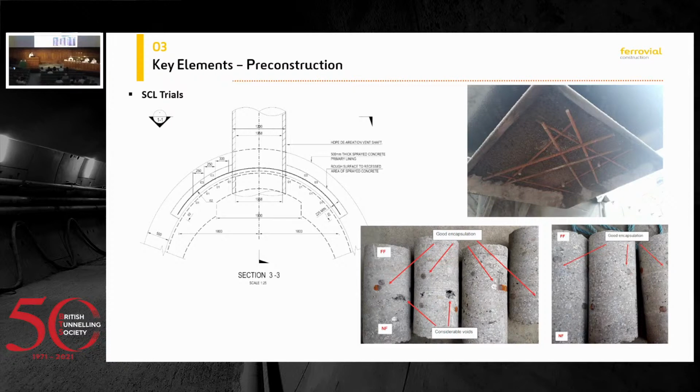It was kind of good in some of the course, but you can see some voids in the middle. So we tried again. We started with 4.4 and got up to 6%, and that's the course that we obtained. So at the end, it's good to have a good team, good people on site, good engineers. You need accelerator to make the shotcrete stick, but you need to make sure that the encapsulation is good enough.